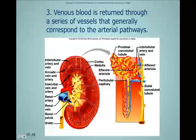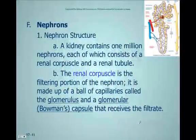So now we're going to finally talk about the nephron. This will hopefully help fill in some of the gaps for you. The nephron is the basic structural unit of the kidney. So basically, it is the unit that's doing all the work. The nephron is the unit of the kidney that is doing all of the filtering action. And if you look at the kidney itself, the kidney contains over 1 million nephrons.